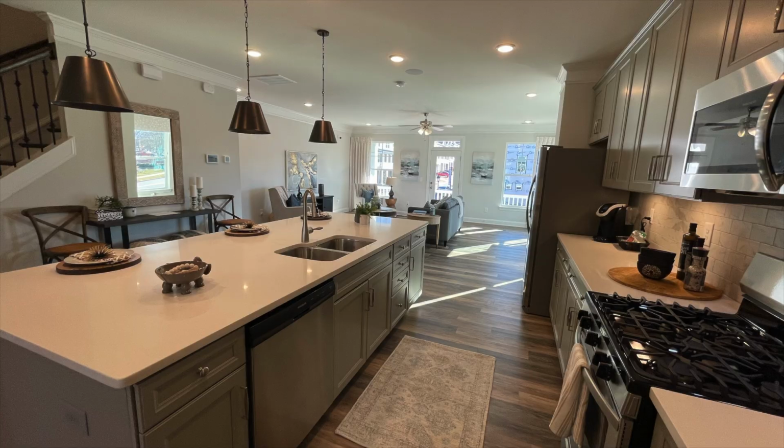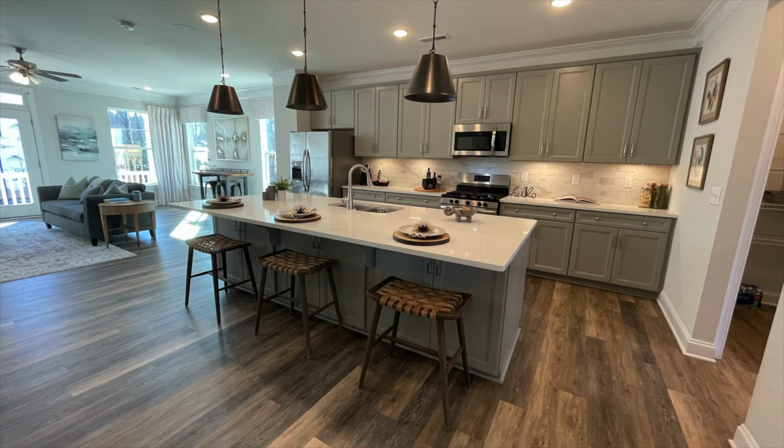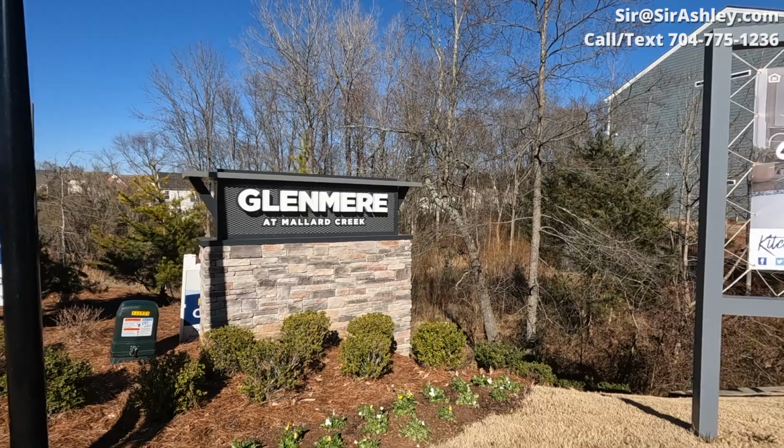This is Townhouse Tuesday. Why townhomes? Well, townhomes are convenient and they're typically less expensive than single family homes. And you'll see more and more builders building a lot of townhomes to try to meet the demand for inventory that we need. So come with me, let's go inside this Chandler floor plan and I'll tell you more details about it once we get on the inside.